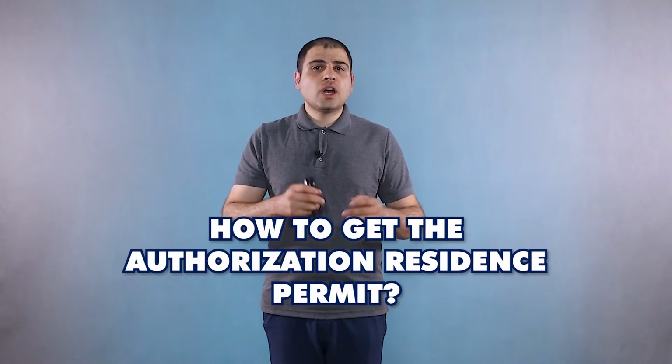There is another point you need to know. If you're already in Denmark under a valid residence permit, you do not need to apply for the residence permit for authorization. For instance, if you have a family or a study visa, you can use it to complete the steps with the Danish Patient Safety Authority. Are you wondering how to get the authorization for residence permit? You have to follow these steps to get the authorization. The first step is verification of your degree.